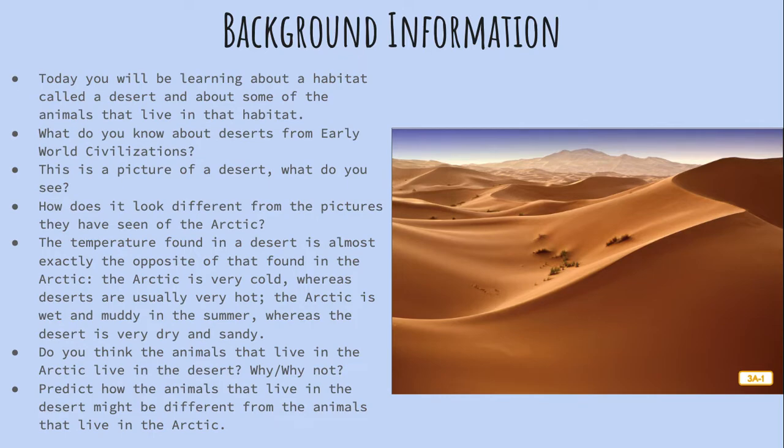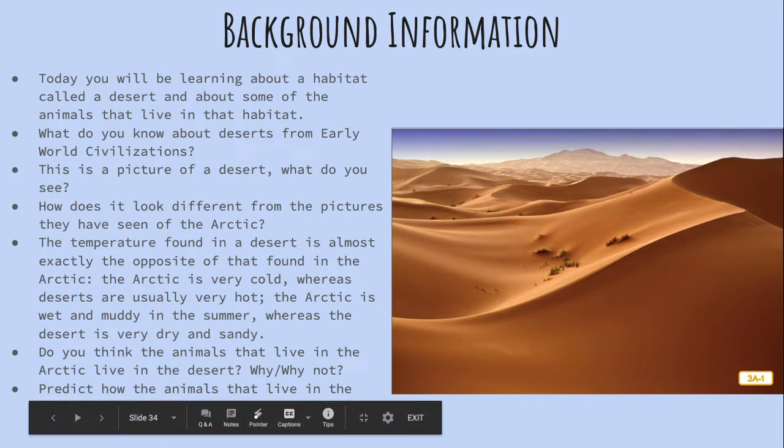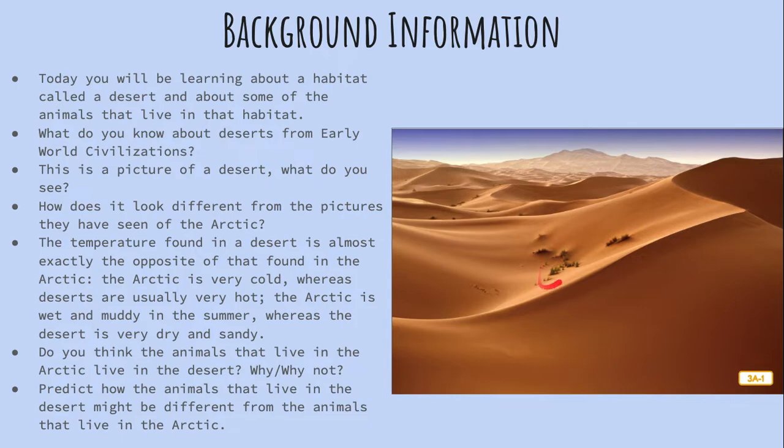That's right. It was really hot there. There wasn't much water. It was dry. And it was pretty hard for them to grow crops. This is a picture of a desert. What do you see? I'm seeing a lot of sand. Not really seeing trees. I see some plants.